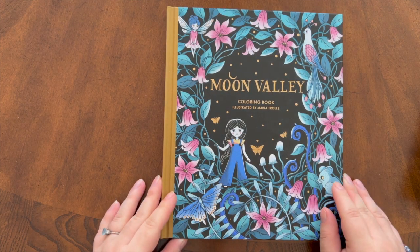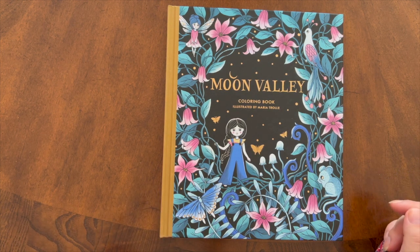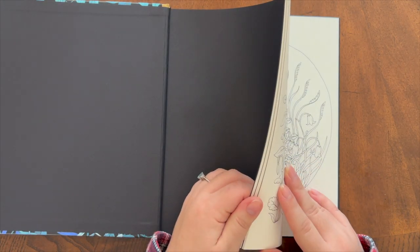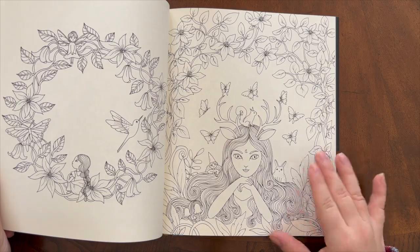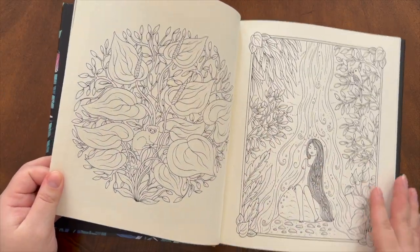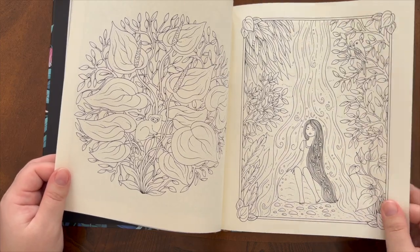The next book is my one and only Maria Trolle book. It's called Moon Valley. I picked it up last week, I want to say, after I did my haul. I went to a bookstore to purchase some gifts for my stepdad. I got him some books, and then, of course, I saw a coloring book and I was like, well, I need to get it. So I picked this up.